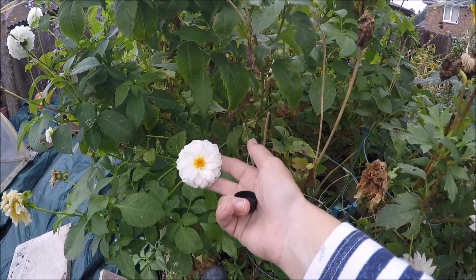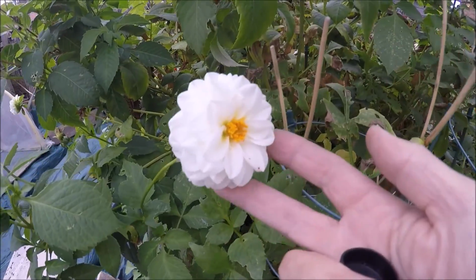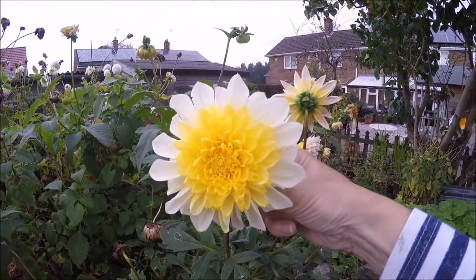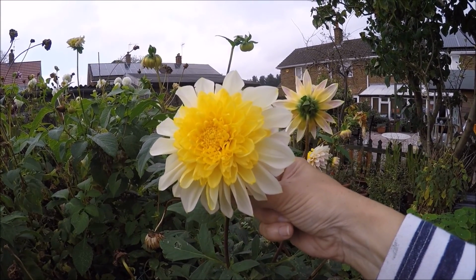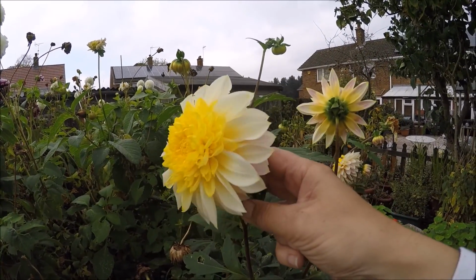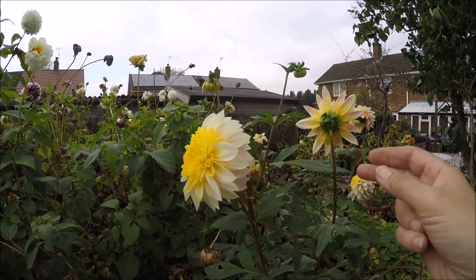And that one's slightly different to some of the others, or whether it's just because it's going over. That's quite pretty. And as usual, this keeps flowering. This is gorgeous. You get quite a variety. Sometimes they get that light pink on the back. You get it more towards the front as well, but they kind of a bit of a variety.